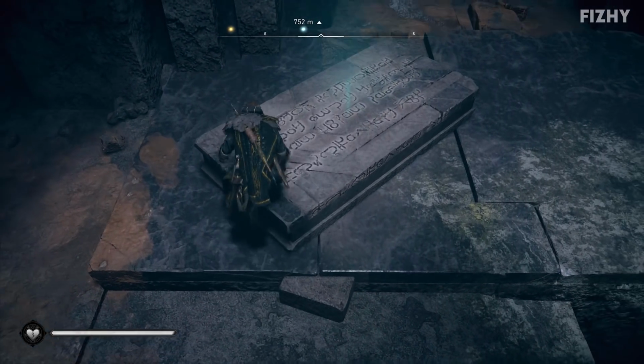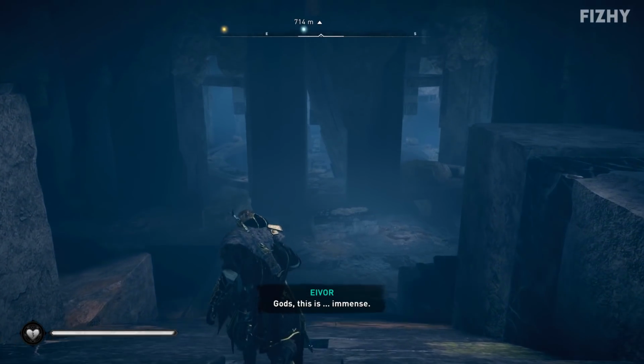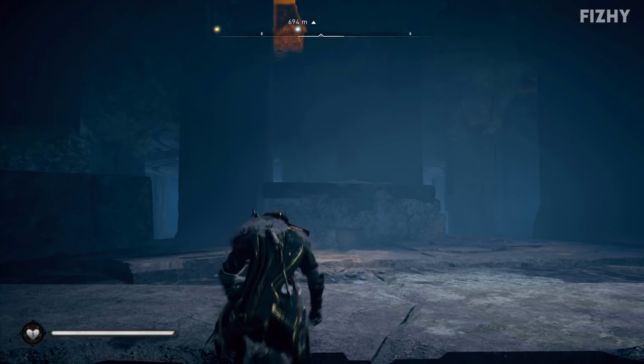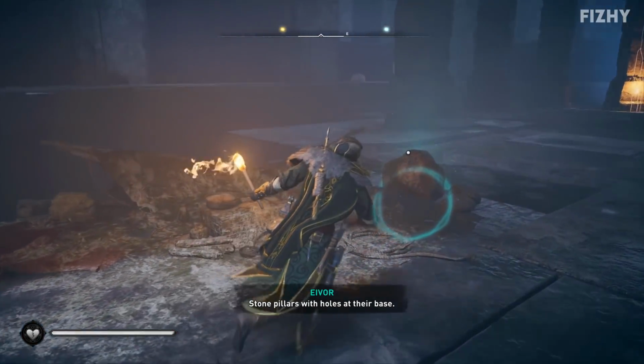You may find some old Isu script in here that you can't make sense of. Ignore that. Stroll through this big chamber and at the very end you should find what you're looking for. The gleam of a sword in the stone in the distance, and a rock with an inscription marked on it.